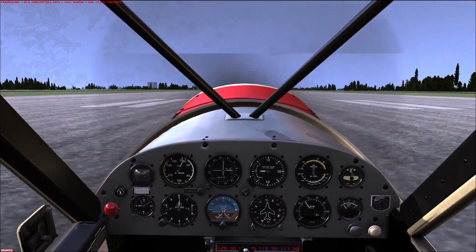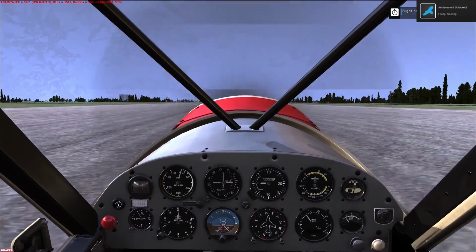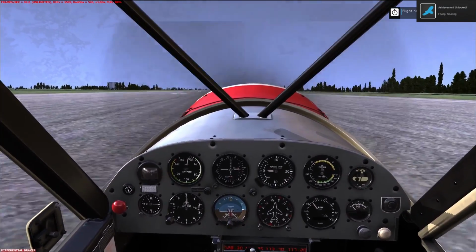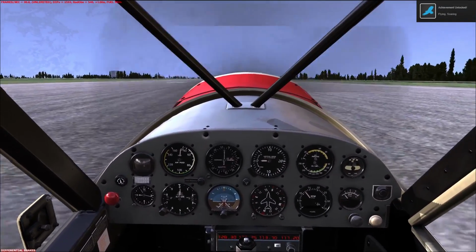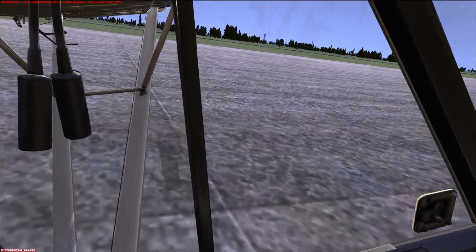And in all fairness, the default aircraft in FSX, the default aircraft in Prepar3D, look at that, I got an achievement! Flying, soaring, yay me! The default aircraft in those sims are pretty terrible as well. So we can give Dovetail fair dues there. Bear in mind, it's Dovetail.